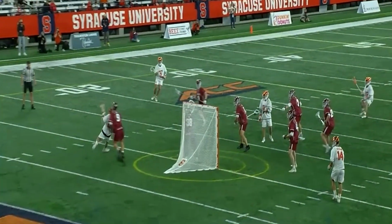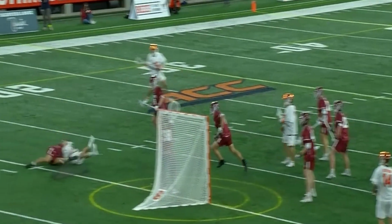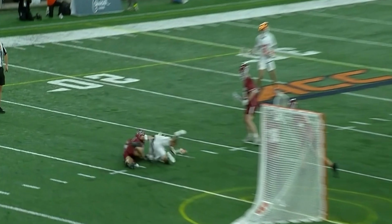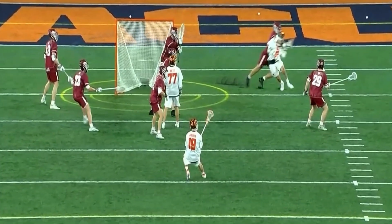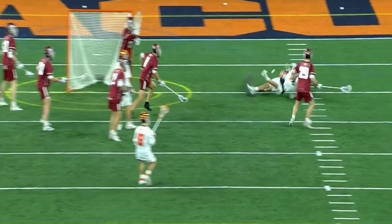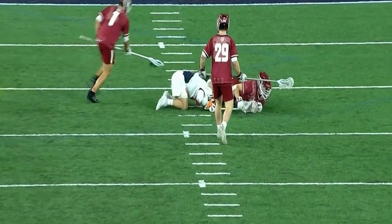Yeah, I think the question is Charlie Loman going to stay in the game or not? Because it's not the initial hit that got him, as he said, it's the wraparound. It's the fact that you see he kind of takes that left hand off his stick and just straight up wraps him and just drags him to the ground.